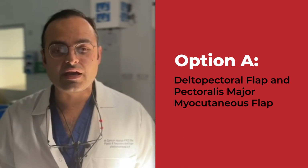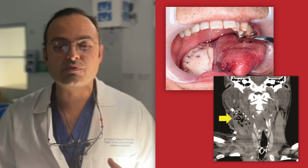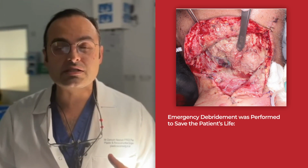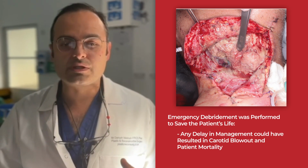This is option A. The authors correctly identified severe infection from a complex head and neck reconstruction with an ALT flap. Correctly, they performed emergency debridement and saved this patient's life, as any delay in management could have resulted in carotid blowout and patient mortality.